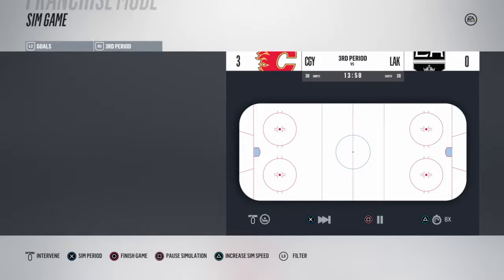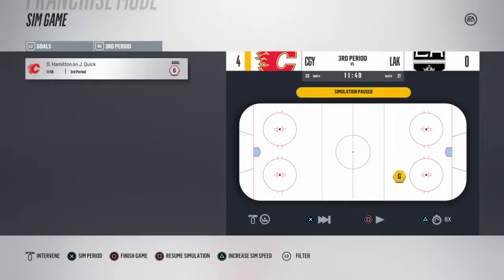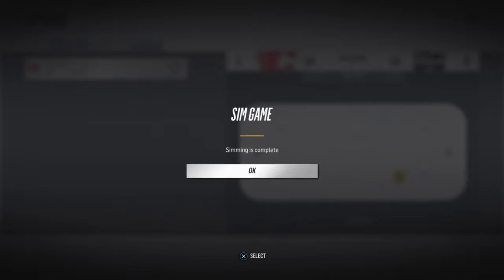This is a much better effort than our last game against LA. We have kept them off the board so far, and now we are the team that has scored 4 on 36 shots. Dougie Hamilton, second of the season. So really liking this game, a much better game. We've held them to only 23 shots, 24 now, excuse me, and we have 38, and that looks like it will end just like that.